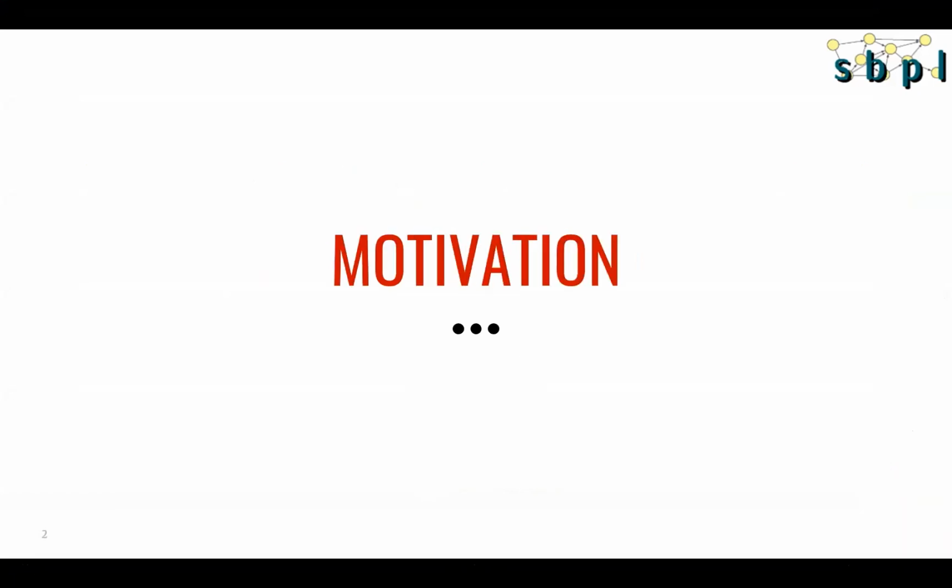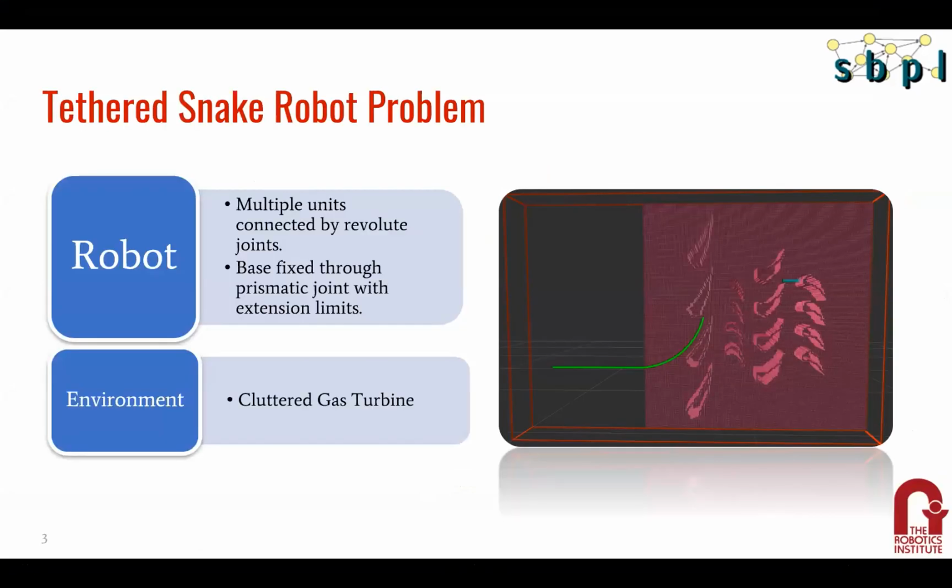Let's start with the motivation behind this research. In this research, we are trying to solve the motion planning problem for a tethered snake robot. As you can see in this picture, the robot resembles a snake. It has multiple units connected by revolute joints. The base of the robot is fixed through a prismatic joint with extension limits that limit the reachability of the robot. The navigation environment is a cluttered gas turbine environment with very narrow passages.